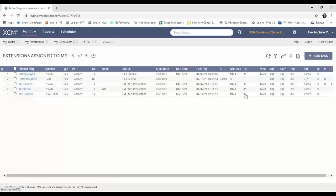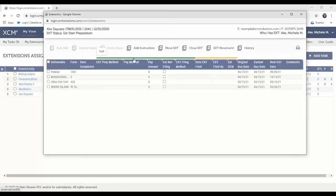So let's talk about working within the extension. As I mentioned, the staff who is preparing the extension, and that means you're preparing it probably in your tax software, or if it's a paper, however, whatever process you use to create your extension. You're not creating it here in XCM. You're just recording the information so that when you move it for someone to actually file that extension, they know exactly how you prepared it. It's good for the person who's reviewing. It's very easy to help them see what you've done and review that work, and then be able to move it on for someone to go ahead and actually file it.